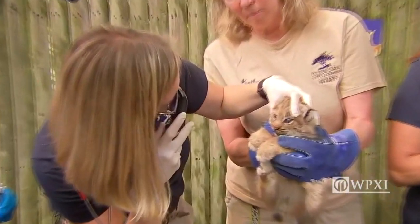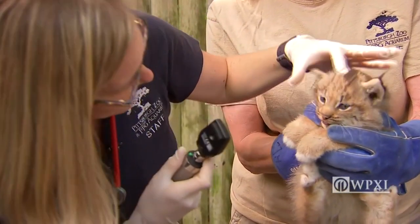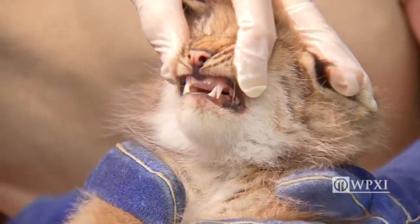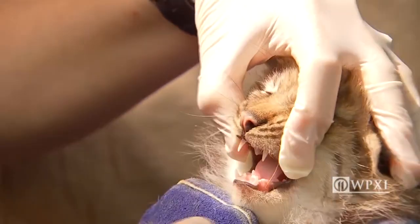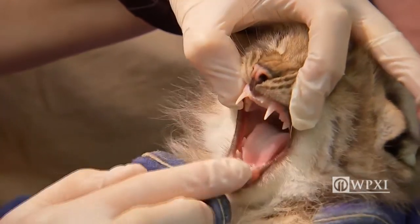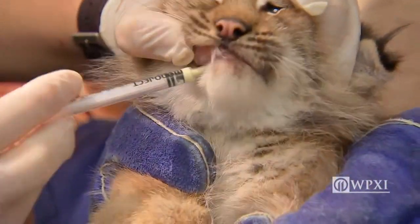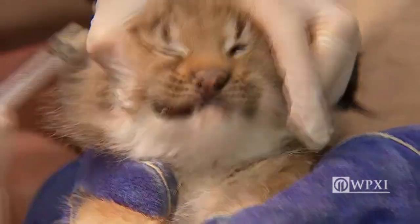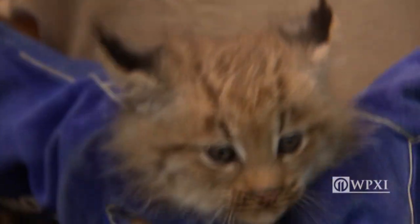So today what we're gonna do is we're gonna bring out our four Canadian lynx kittens, and we're gonna do their first infant exams. And this is the same type of exam that your own veterinarians would provide for your dogs and cats. We do the first exam between 6 and 8 weeks of age. And at that time, what I'm looking for is, are there any congenital abnormalities? Congenital abnormalities just means that there might have been some birth defects, or that the animal didn't quite form correctly in utero. And we just want to make sure that all of the animals are healthy. And if they're not healthy, what can we do to make sure that they thrive here in our collection?